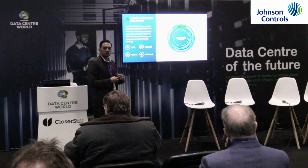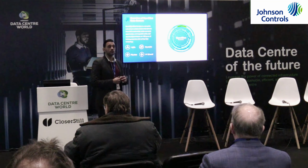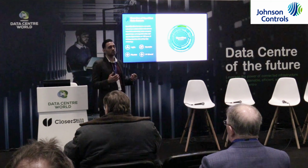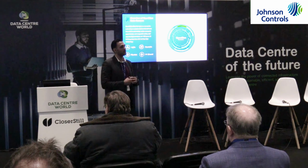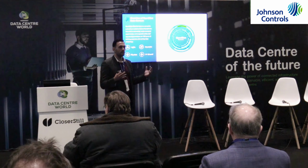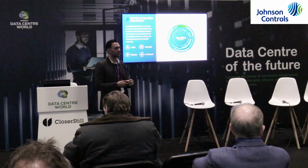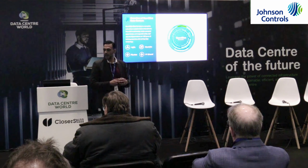The key with a lot of our software applications within OpenBlue is that they're vendor agnostic. So as much as we'd love for you to have Johnson Controls technology on your sites, we recognize that existing sites may have a mixture of makes and manufacturer vendors and systems. Being able to bring all of that data together through some of the applications we'll be sharing with you today is really where the power of OpenBlue comes into play.